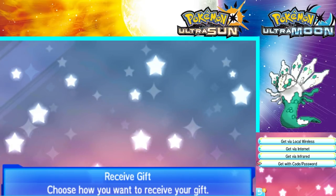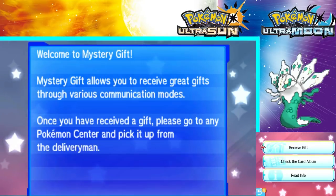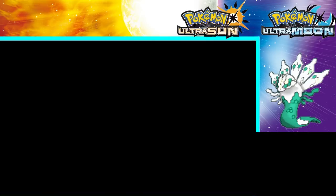And then you just input the code, as simple as that. Now, of course, once you've done that, it'll say that the code worked, and it'll give you the little present with Zygarde in it. But of course, as always, in order to actually obtain the Zygarde for your team, you have to go to the nearest Pokemon Center and talk to the man in the yellow shirt.